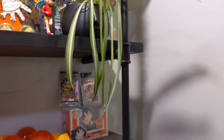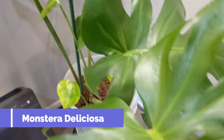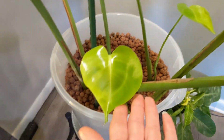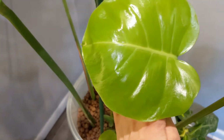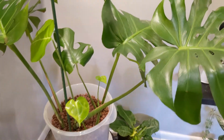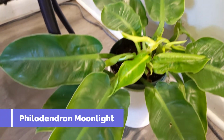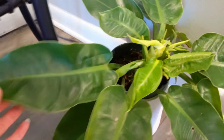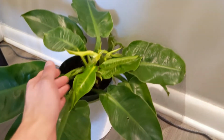And then this is Marin. She is my Monstera deliciosa in semi-hydro. One of them. Newest leaf. Newest leaf. They all look pretty healthy, so I'm not too worried now. And then going down is my Moonlight philodendron. So many plants, so many names, so much to remember. This guy was struggling a little bit.